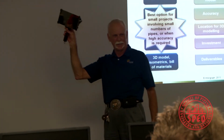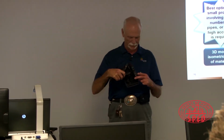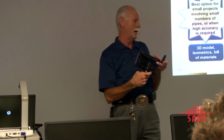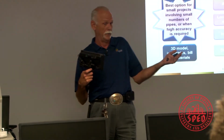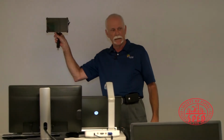Yes, it's nothing more than a little tablet with software. To be honest with you, that camera on the back side, your kid's probably got that tied to his video game. It's a Kinect camera. It's really what it is. The software inside running it's a little bit different, but that machine and that setup's $5,000.